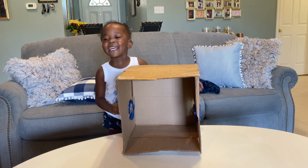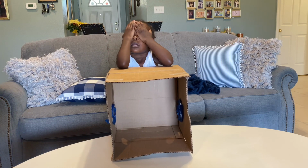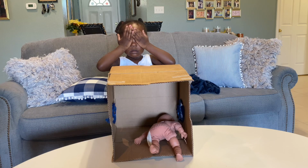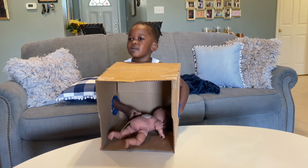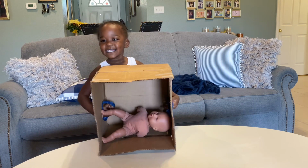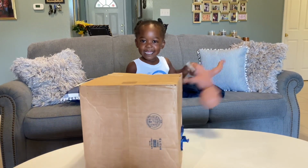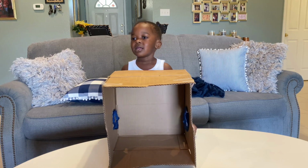Get that out. All right. Close your eyes again. Keep them covered tight. Let's see if you can get this one. Go now. Don't look. What is that? Is that a toy? I'm not going to tell you. You have to guess better. It is a baby toy. Yes, it's a baby toy. That's my baby toy.